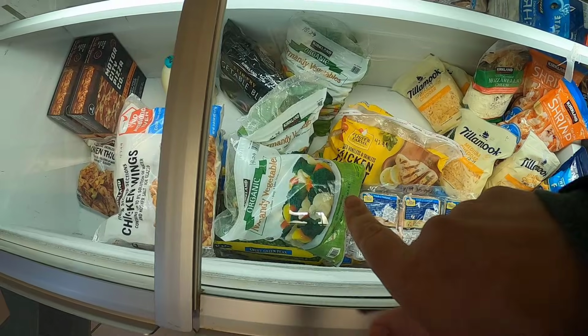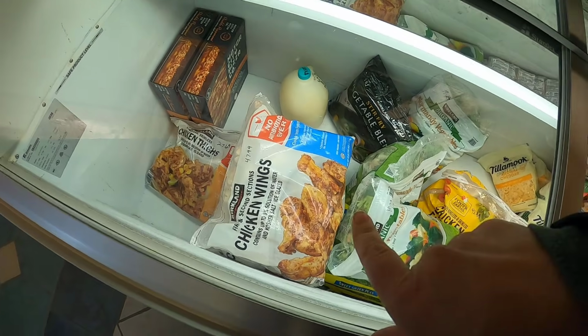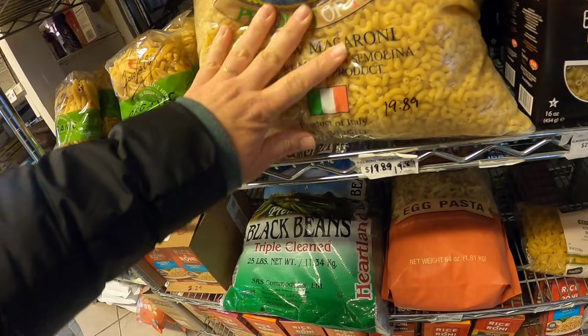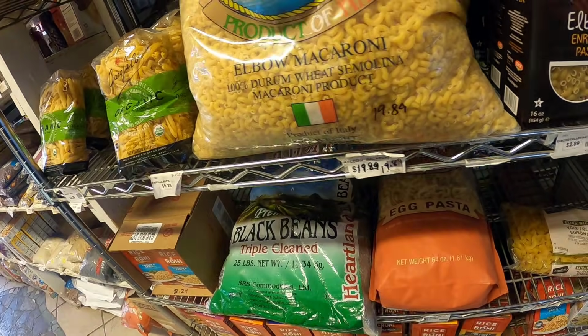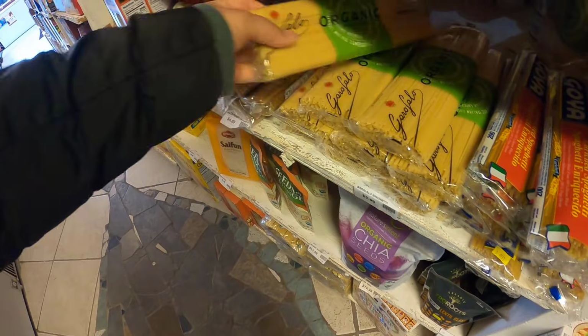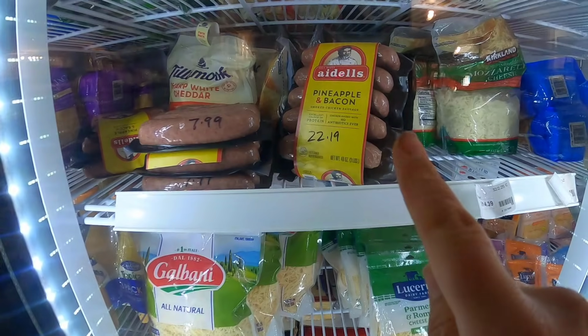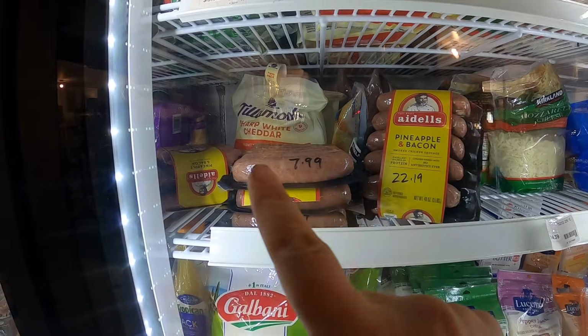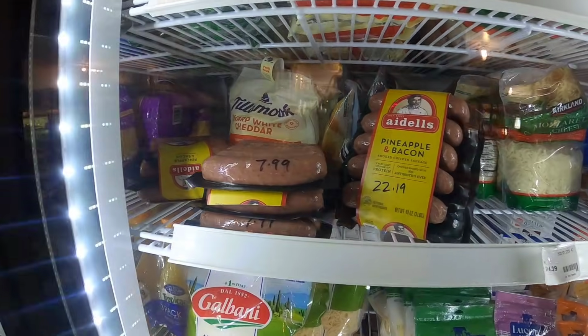$18.29 for the vegetable medley, $47.99 for the chicken wings, big bag of macaroni, $19.89, and these little ones for $2.99. Pineapple bacon sausages, $22.99, or they'll sell you just a sleeve of them for $7.99.